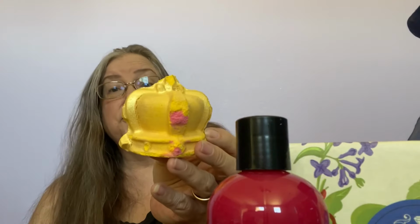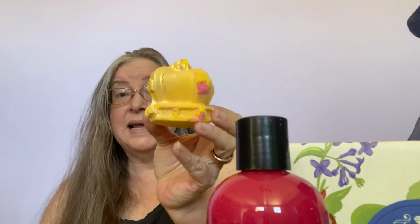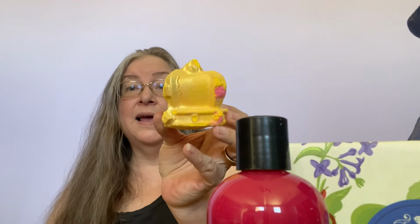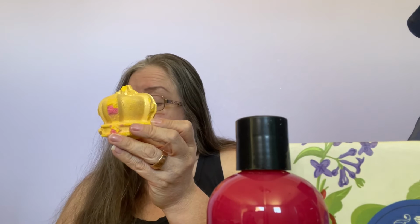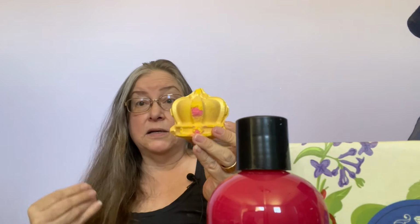This one is made with tangerine, lavender, sandalwood, rose, and frankincense. When I smell it, I mostly smell the sandalwood, which is fine with me because, as you guys know, sandalwood is one of my favorite things. I do not smell the lavender, and I don't really smell the frankincense or the tangerine. I smell the rose a little bit, but it's mostly like a sandalwood scent.